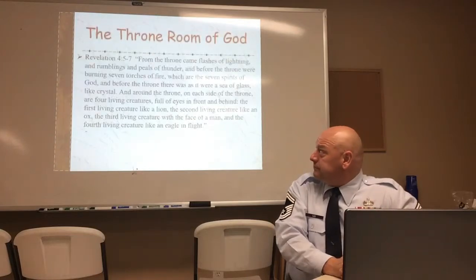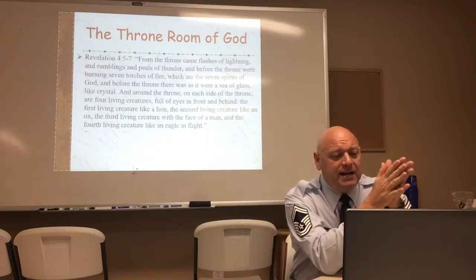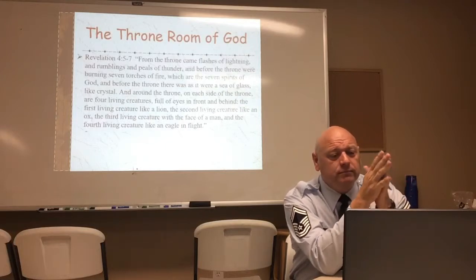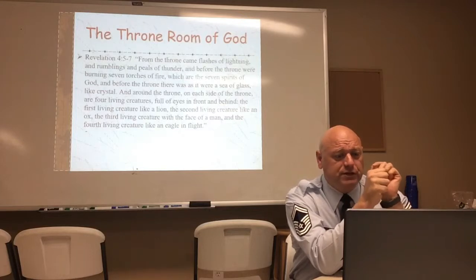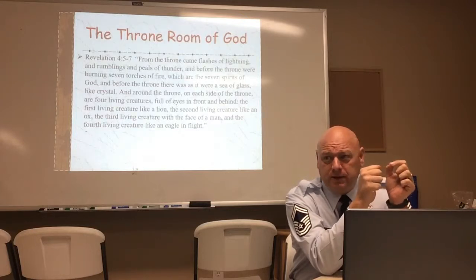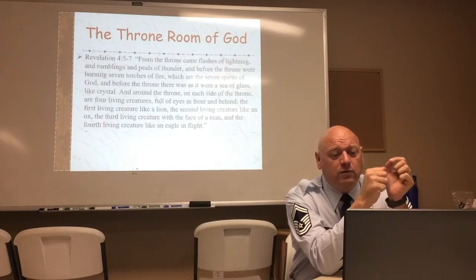Revelation 4. From the throne came flashes of lightning and rumblings and peals of thunder, and before the throne were burning seven torches of fire, which are the seven spirits of God. Remember, we talked about those in Isaiah. Seven spirits of God. And before the throne, there was, as it were, a sea of glass, like crystal.